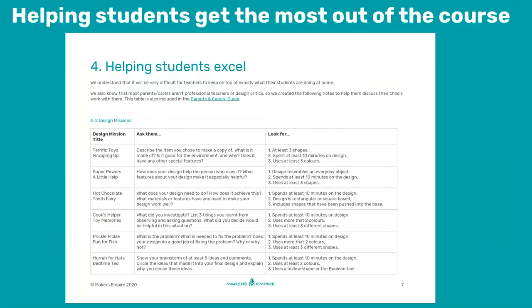We know that it can be extremely difficult for teachers keeping on top of everything that their students are doing at home. And we also know that parents like to be involved with their children's learning and talk to them about what they're doing. To help with this, we've put together some questions that teachers or parents might ask children about the designs they're creating. And we've also put together some tips about the kinds of things you'd expect to see in students' designs at different grade levels. You can find these tables in the teacher and parent guidebooks.